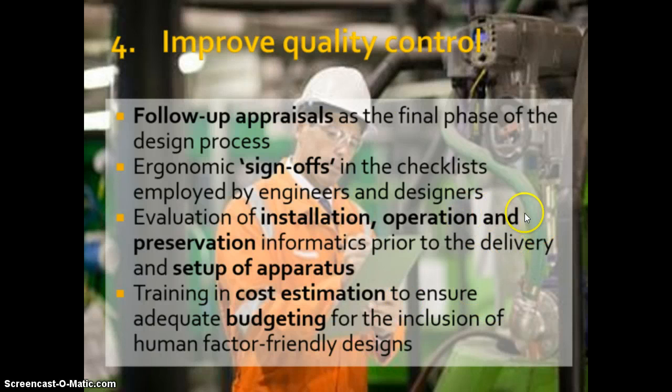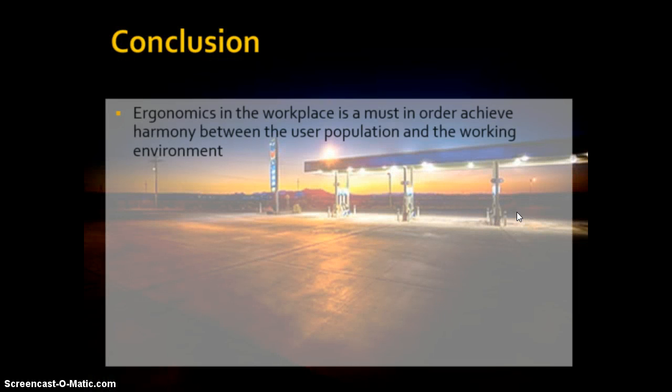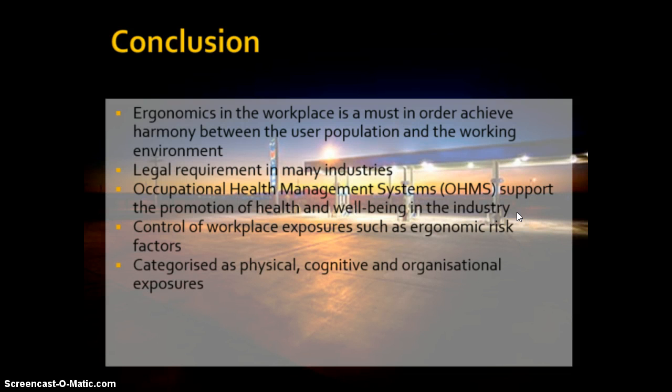So that's the presentation, and in conclusion, ergonomics in the workplace is a must in order to achieve harmony between the user population and the working environment. It's also a legal requirement in many industries, particularly in the oil and gas industry. Occupational health management systems support the promotion of health and well-being in the industry. Of noteworthy importance was the control of workplace exposures such as ergonomic risk factors.